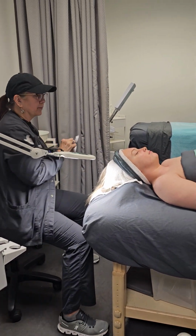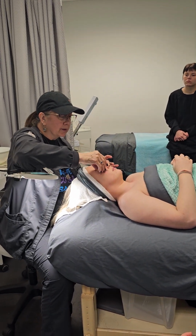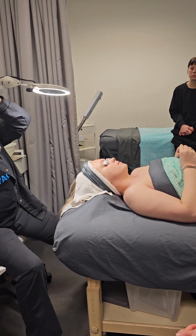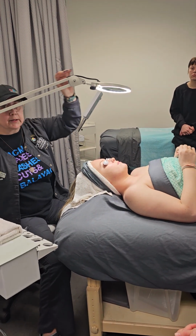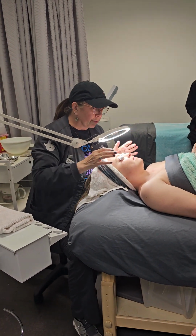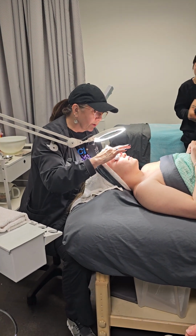Here. Cover your eyes just to help protect them from the light. This is going to be a little bright. And what I'm going to do is pull this a little forward because I want to get really close. I'm going to look at her pores. We're looking at her pore size around her nose. You've got smaller pores on your nose, so you don't run that oily.